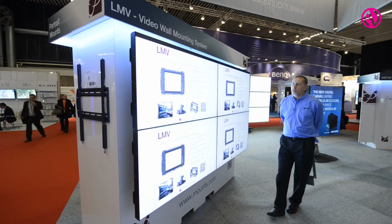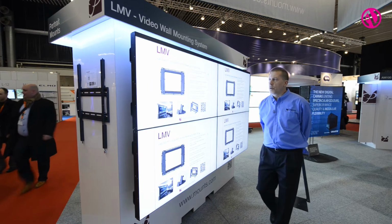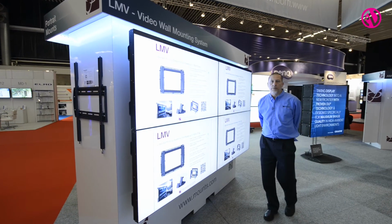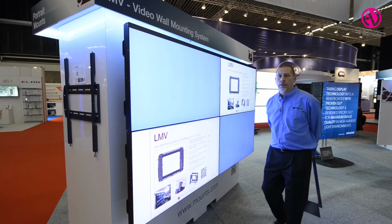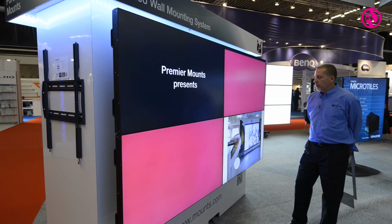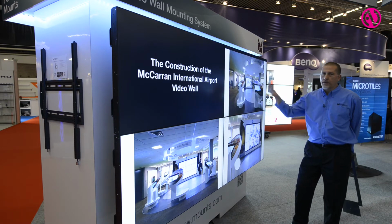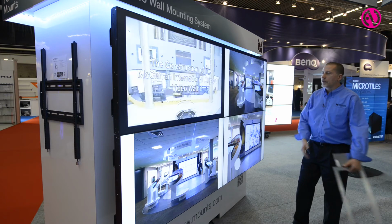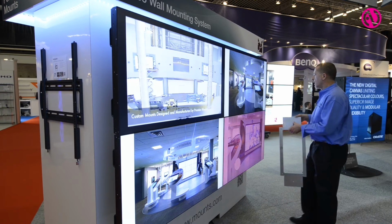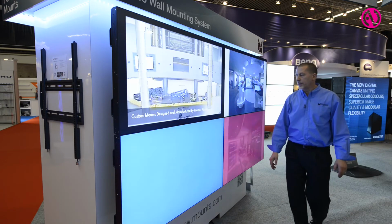The LMV is one of our most integrated systems to build large video wall systems. It started all with a large installation at McCarran Airport in Las Vegas. That was a 100 screen video wall. It is fairly easy to install, individual frames behind the screen, and to install it we're using templates or spacers to modify it to any kind of display that's possibly needed.